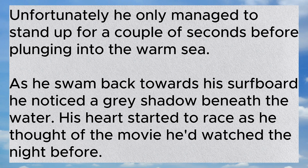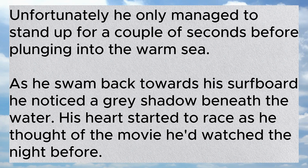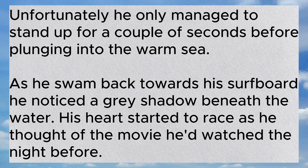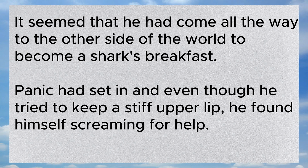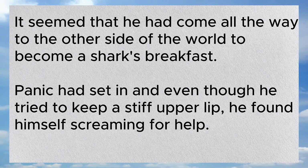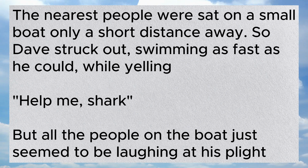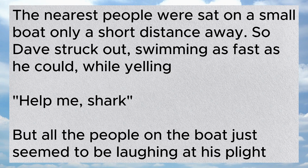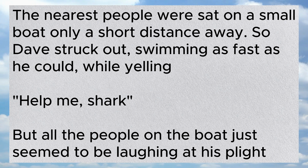As he swam back towards his surfboard, he noticed a grey shadow beneath the water. His heart started to race as he thought of the movie he'd watched the night before. It seemed that he had come all the way to the other side of the world to become a shark's breakfast. Panic had set in, and even though he tried to keep a stiff upper lip, he found himself screaming for help. The nearest people were sat on a small boat only a short distance away, so Dave struck out, swimming as fast as he could while yelling, "Help me, shark!"